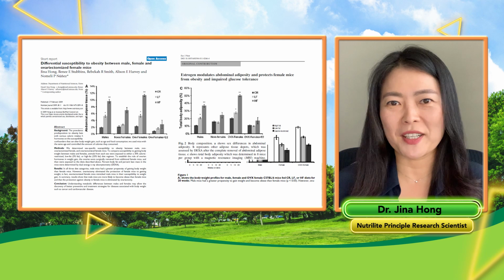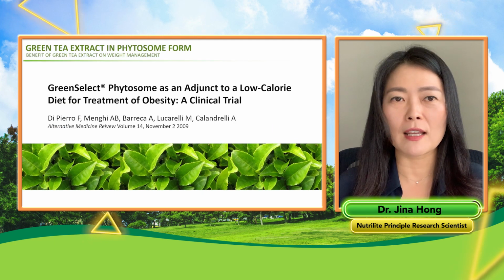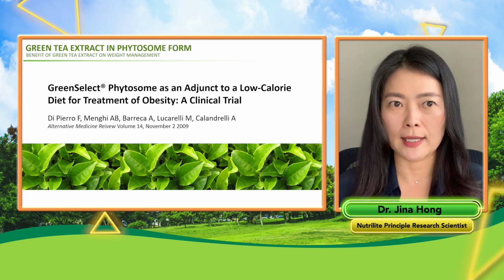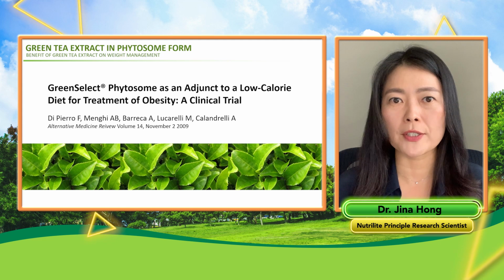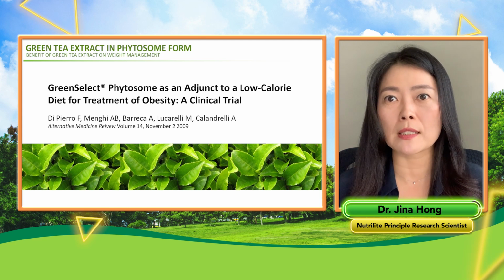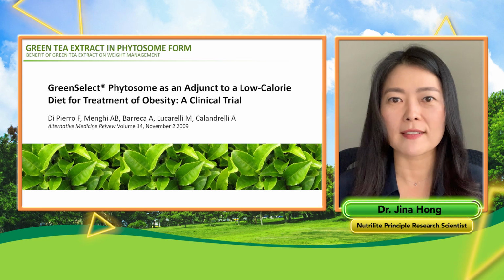So let's move to human clinical studies. This is the first study using green selective phytosome, in Italy. This study was published in 2009, and it was conducted with 100 overweight and obese people for 90 days. It's about 3 months, right?